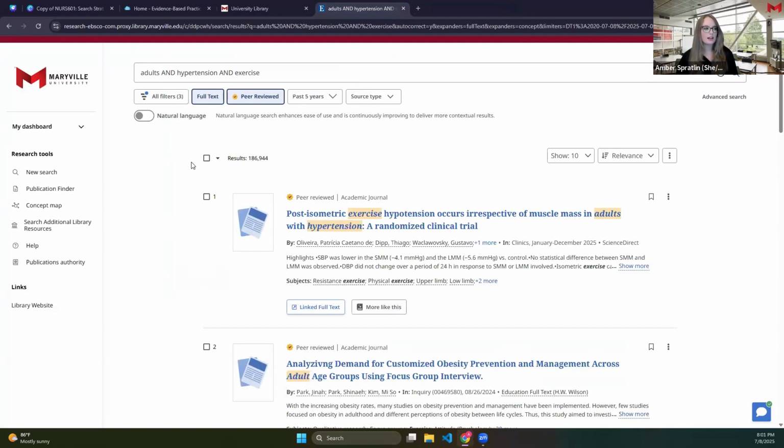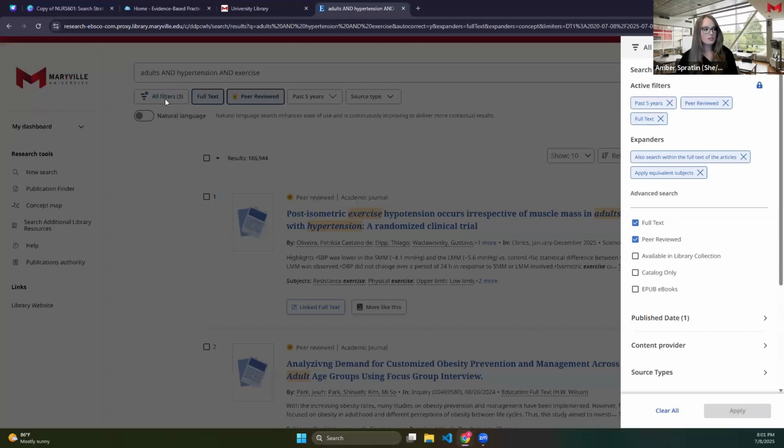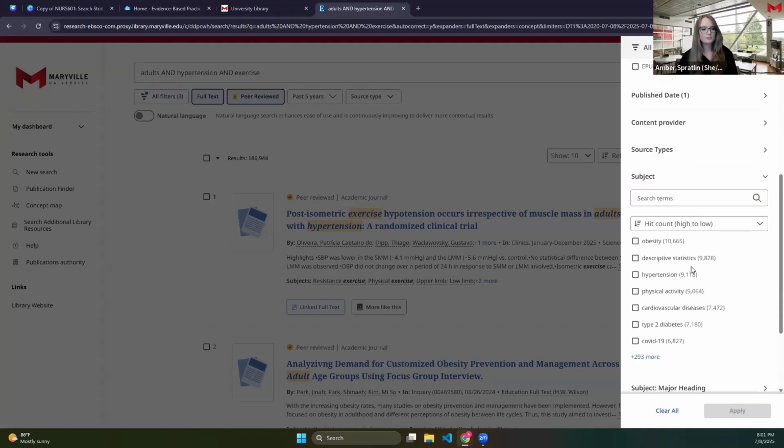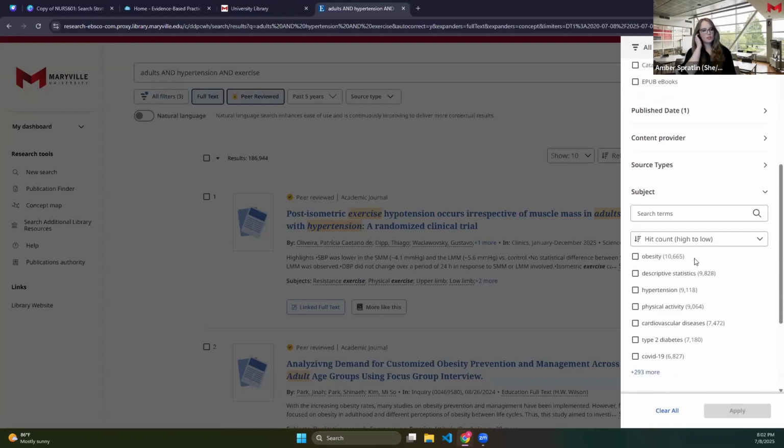One last filter that I like to show off is the subject filter. That's located under all filters. That pops out another little menu. And if you scroll down, you'll see subject. The subject filter works like hashtags on social media. So if you ever see a post on Facebook or Instagram that has a hashtag on it, those are hyperlinks. And if you click on the tag, you'll see every other post that's ever been tagged that way.